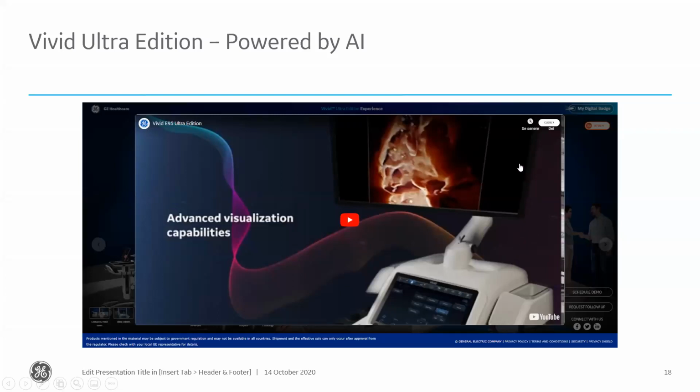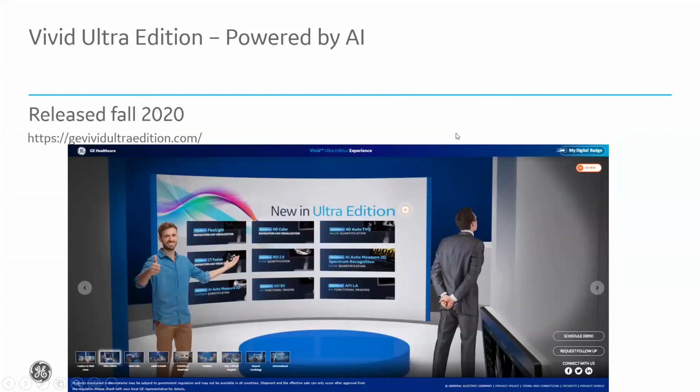So this is the Vivid Ultra Edition release. Of course, showing you quite a lot of information that you probably didn't relate too much to, but this is where I want to highlight our use of Qt again. The slogan is powered by AI and also elevated by you. We can see how the marketing guy is happily presenting 9 new features. How many of these do you think have Qt in them? 5.